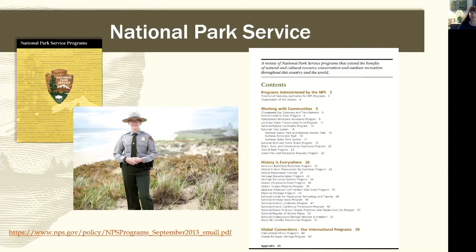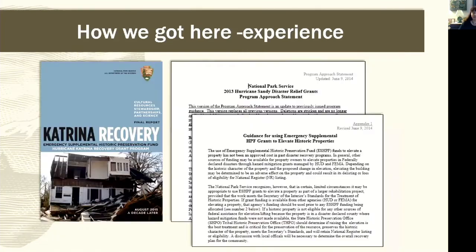We also have departments that are devoted to technical assistance, which is the Technical Preservation Services branch. That will oversee the guidance documents like the one I'm sharing with you today. Why did we wind up in the flood world? Well, we were given a lot of money after a few disasters. So after Katrina and Sandy, Congress appropriated several millions of dollars and gave it to the National Park Service and the State, Tribe, Local Plans and Grants Division to manage. And we were tasked to give it away to states to preserve historic resources.